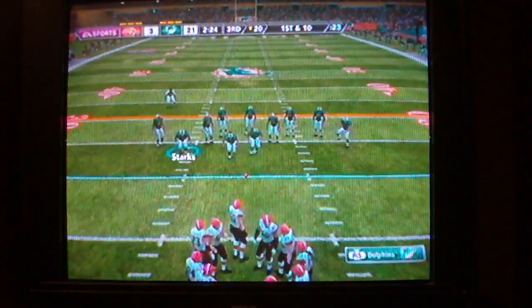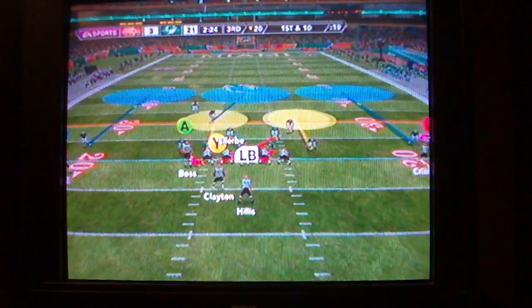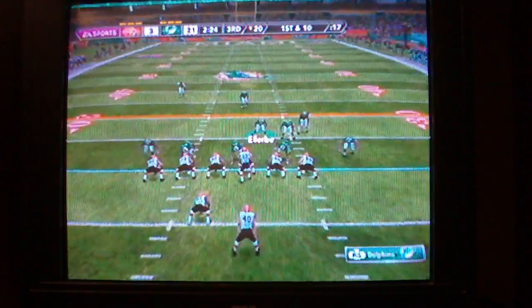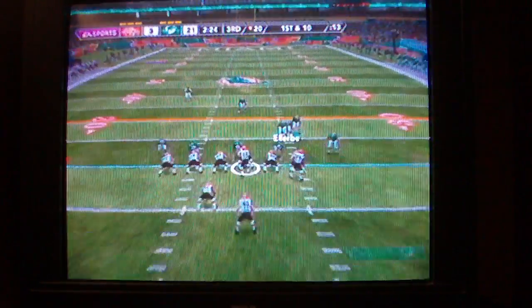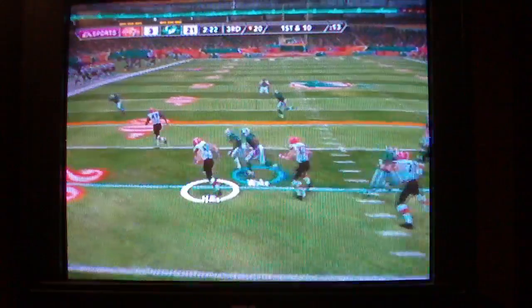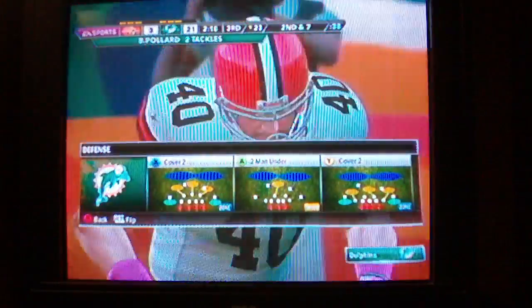Let's see. Hillis is sent in motion. They're going to hand it off to Peyton Hillis, who's caught from behind by Bernard Pollard. Gain of 3.